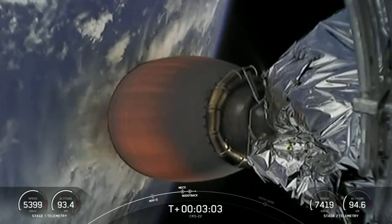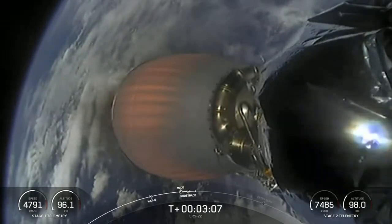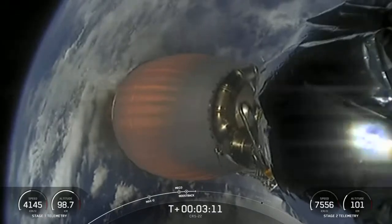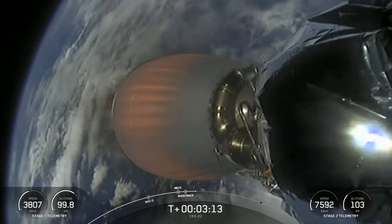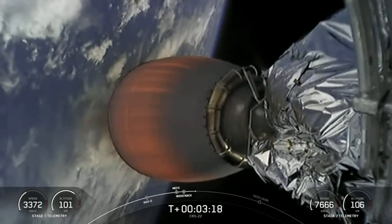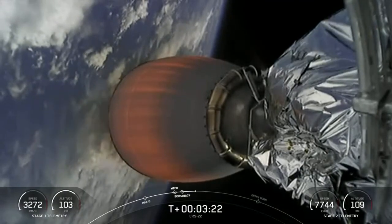Here's a shot of the second stage Merlin vacuum nozzle. You can see it starting to heat up as we begin this burn. The second stage will continue to burn here for several minutes until about the T+8 minute mark. Stage 1 boost back shutdown.